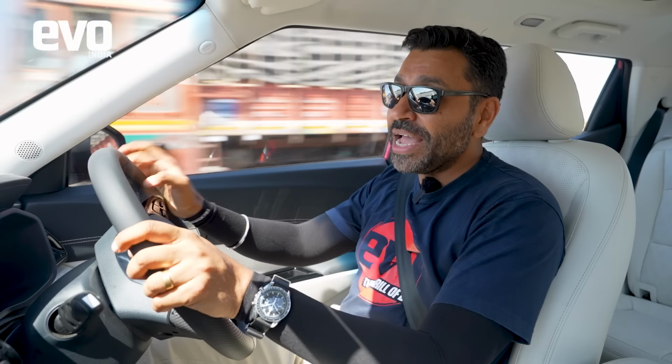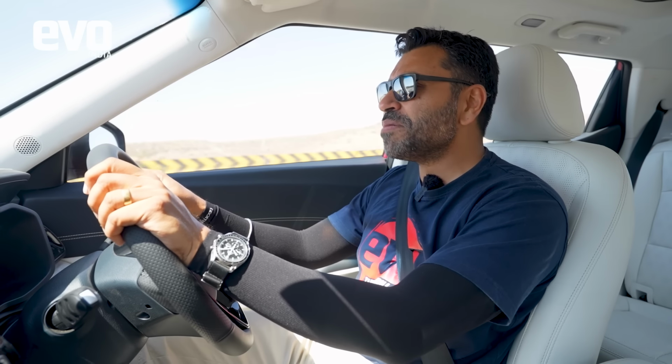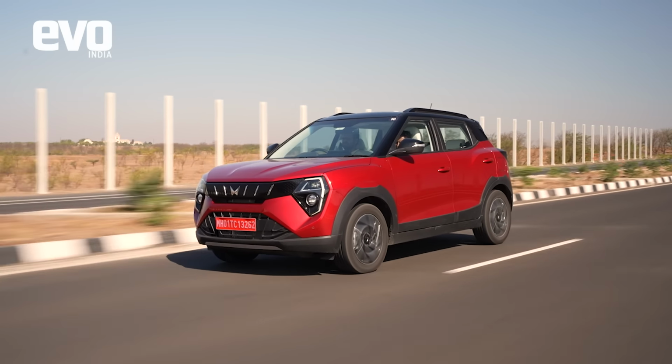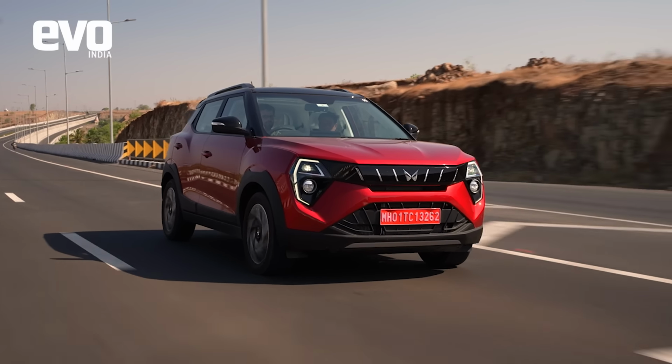The XUV 300 was solid. The suspension was so robust that you could really drive it hard over poor roads. Over bad roads, the way the XUV went, nothing else, not even the Nexon went as well. And now, with the changes to the suspension on the 3XO, it has become a little more robust. The suspension setup is the same. McPherson struts up front and a torsion beam at the rear.